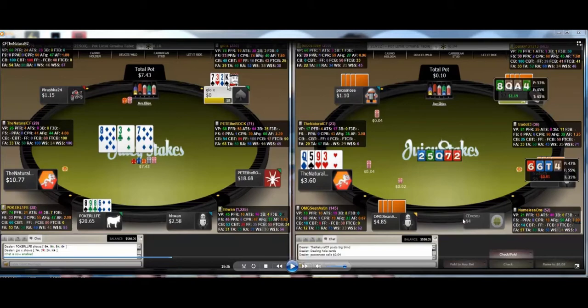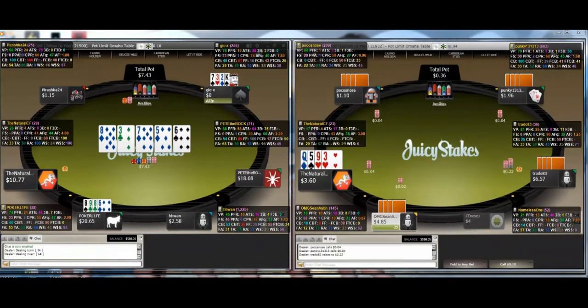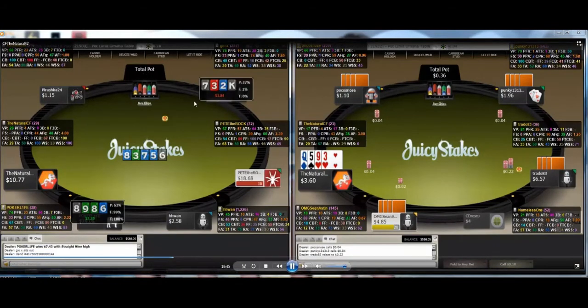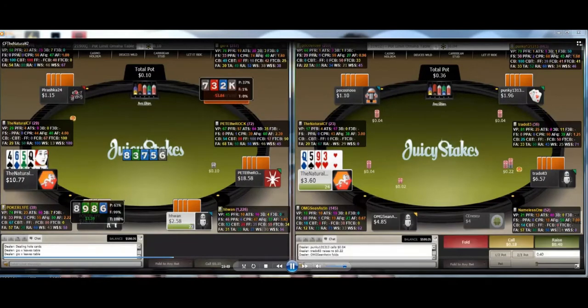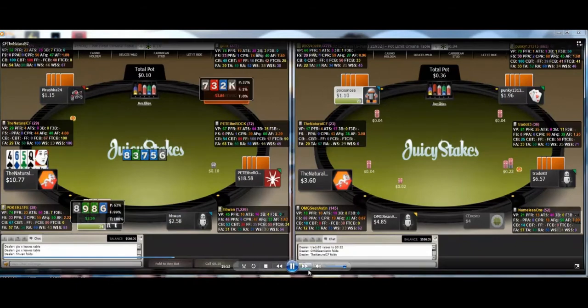This is terrible. Terrible play by GOX. Of course, he's a 76-19. He's not a good player, but bottom two pair on this board, that is not something you want to be stacking off with, and that was very poorly done. Flush comes in, but yeah, he's whipped and he hit his straight. That was terrible. He deserved to lose that $4, and he leaves the table, but that's what fish do. Let's fast forward here.